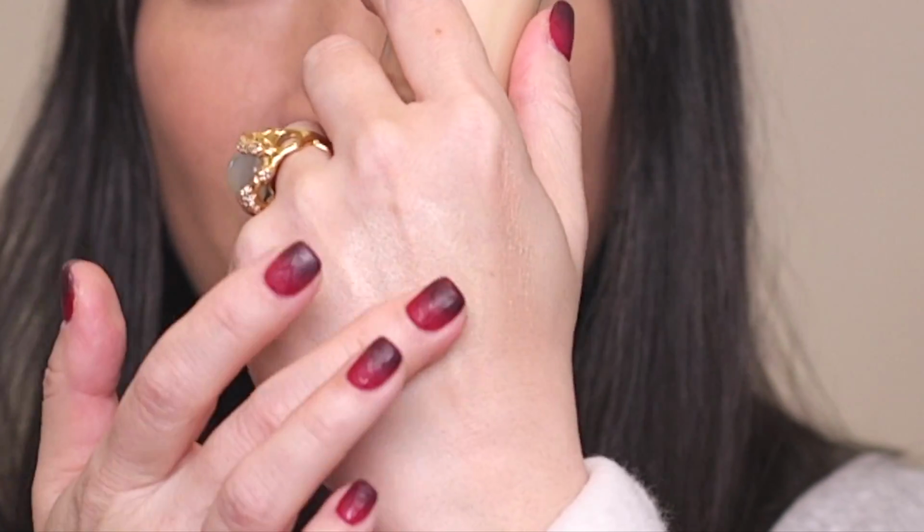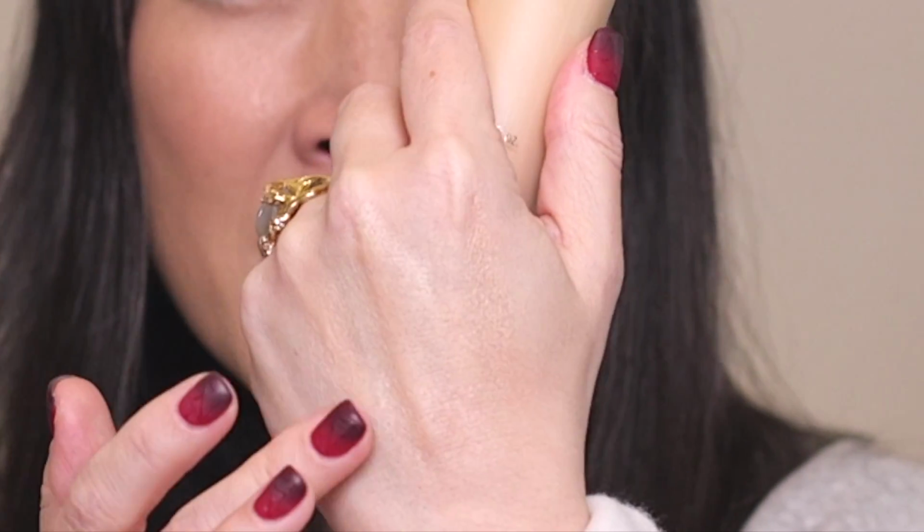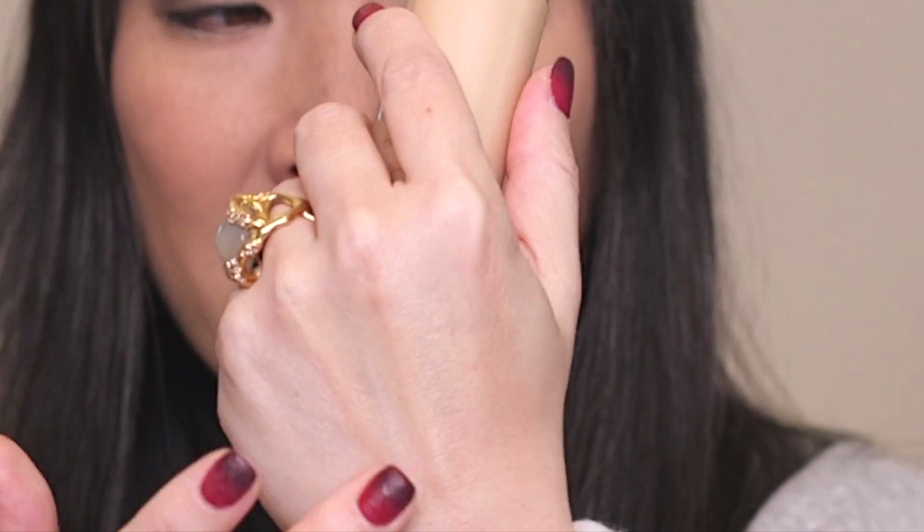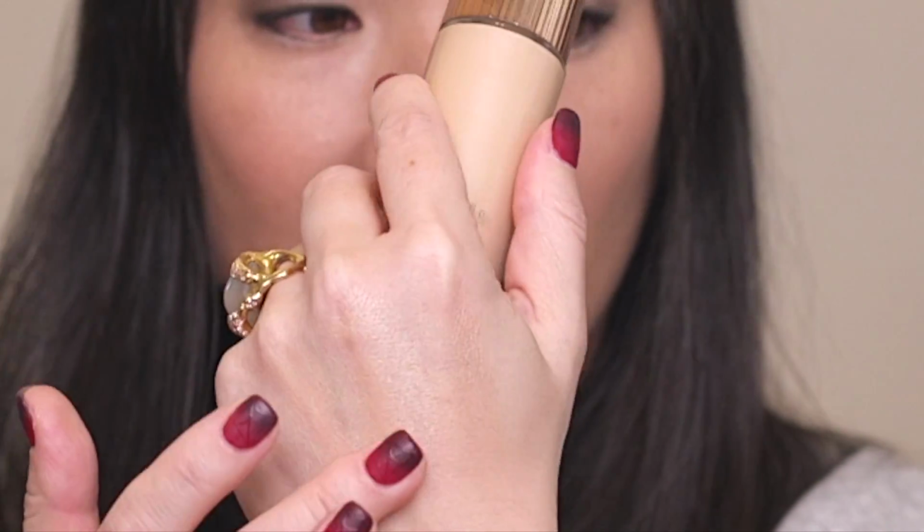It's a little bit more subtle, but then there's a tiny bit of coverage, but nothing like foundation, not even like a tinted moisturizer. It's even less than that. But it's this very interesting hybrid product. I think when this came out, a lot of people were very confused as to what it was. You know, is it a foundation? Is it a highlighter? Is it a concealer?